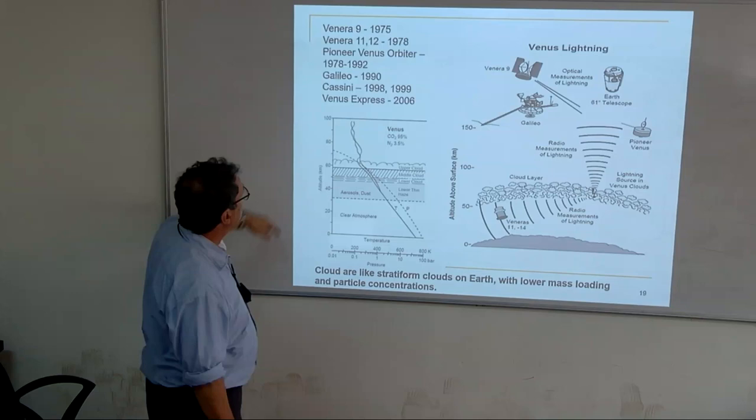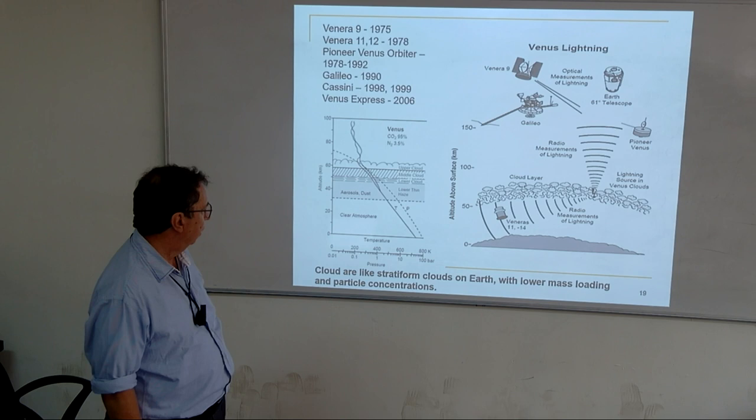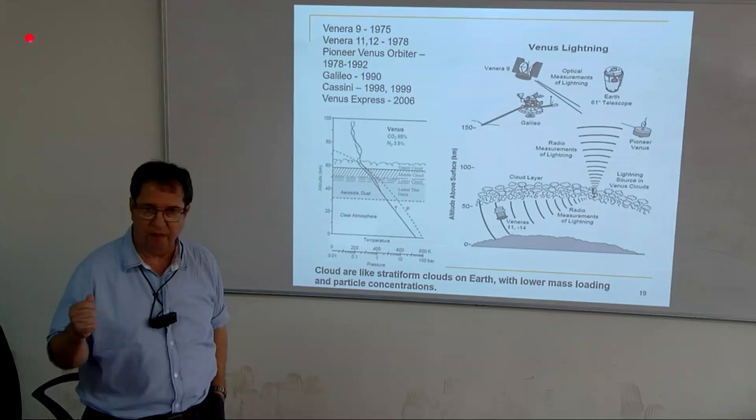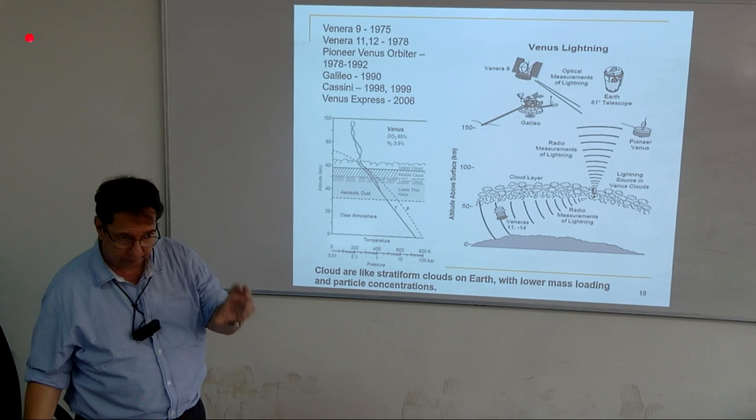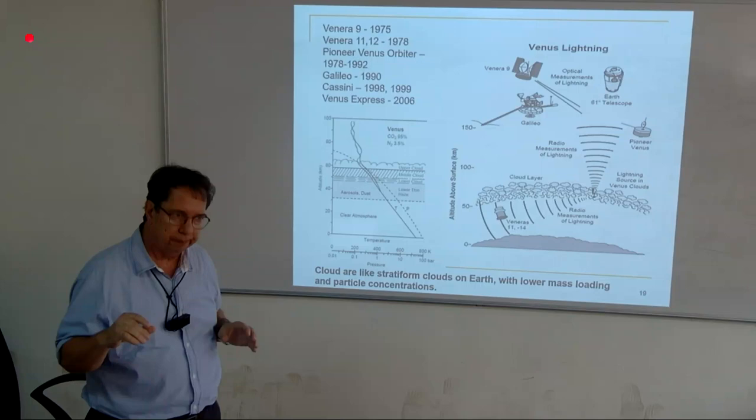And many, many satellites and spacecraft attempted in different ways, with different sensors, to look for lightning on Venus. The idea was, Venus has an atmosphere. Venus is about the same size, it's just 400 kilometers in diameter smaller than Earth. So it used to be known as the twin sister of Earth.